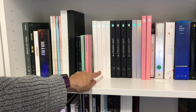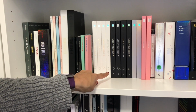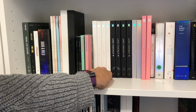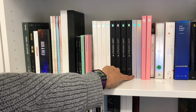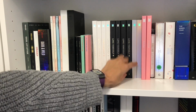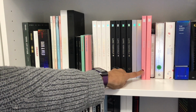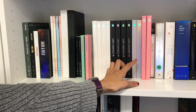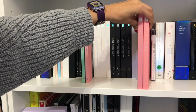And then here we have the Love Yourself series. So I have Love Your, so it's complete here, but this is her and this is Tear. And then for Answer, I didn't complete it. These are repackages, I believe, so I decided not to get the other two. And then for Persona, I only got 2 versions as well. I actually can't see from here which versions I got. So I got 4 and 2.